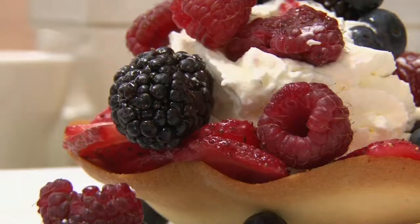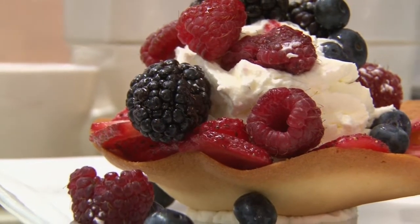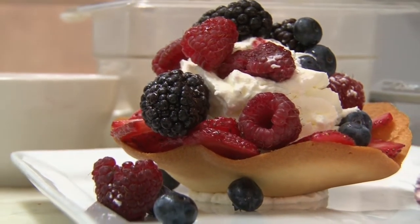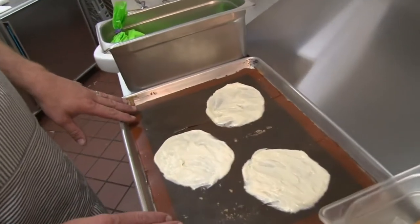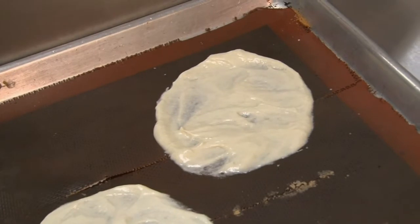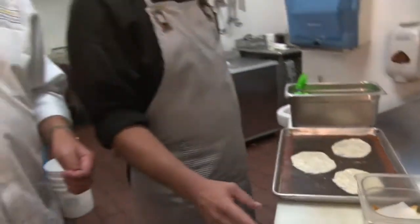Absolutely fabulous. It's easy to make the Tulip Cups and the rest of the dish even easier. It's the Tulip Cup as opposed to the Julep Cup. Exactly. A little play on words. I love it. So the Tulip Cup starts out here. This is cookie batter, what we have on here, and they're very sugary, nice cookies that we spread out and we bake them off.